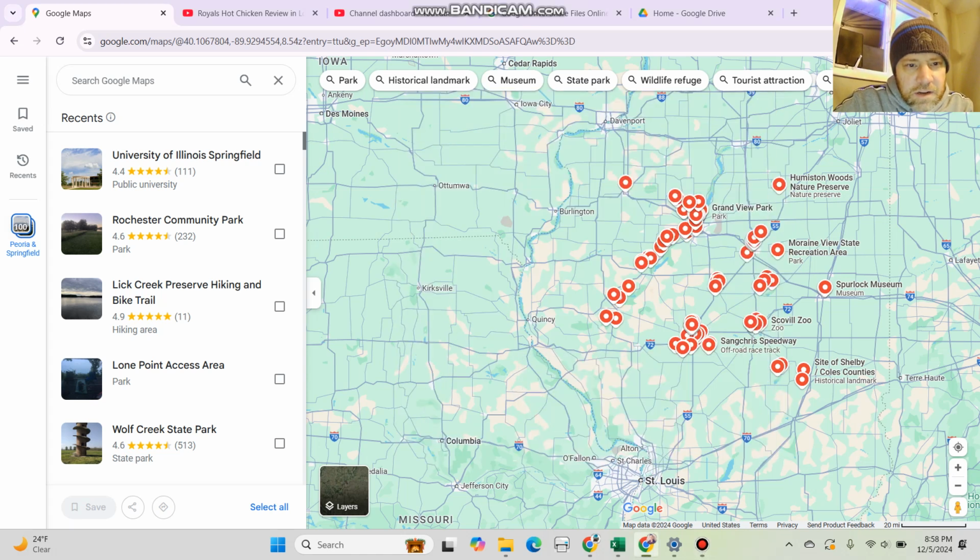Alright, so this one here is going to include Central Illinois. We have cities like Springfield, Decatur, Bloomington, and then Peoria, of course. Now look, this is just a quick list here. We're going to get through it pretty quickly.